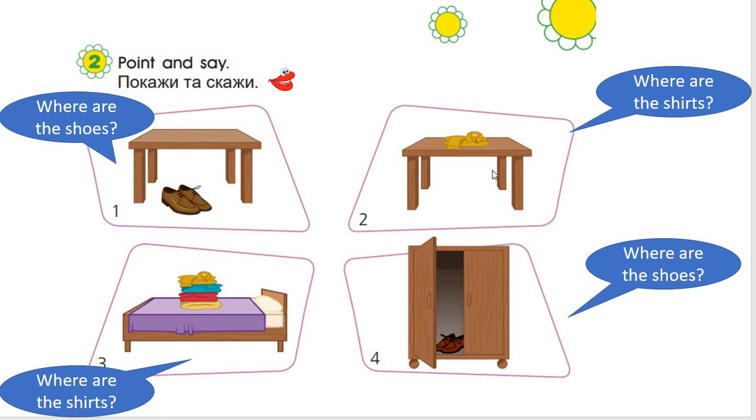Вони на столі. Picture number three. Where are the shirts? Де сорочки? They are on the bed. And picture number four. Where are the shoes? Де взуття? They are in the wardrobe. Вони в шафі.